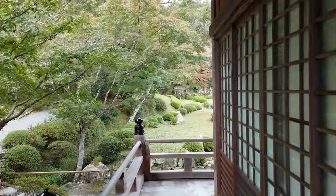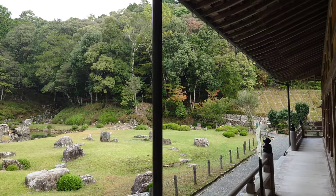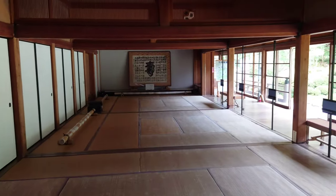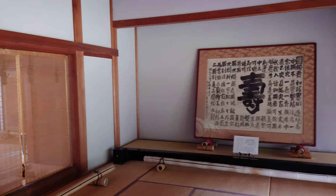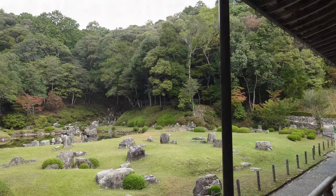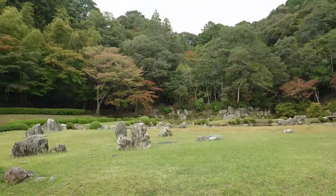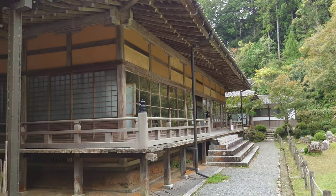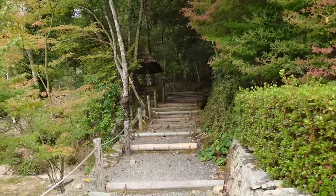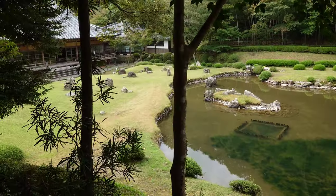The Muromachi period Zen garden also features a walking path, so visitors can take a leisurely stroll and enjoy the garden from all perspectives. Let's take a stroll outside. And this is the first viewpoint.